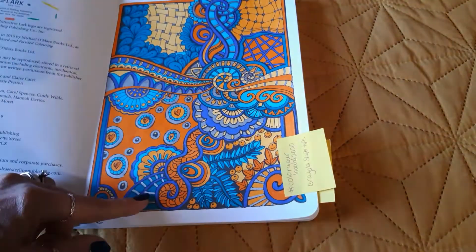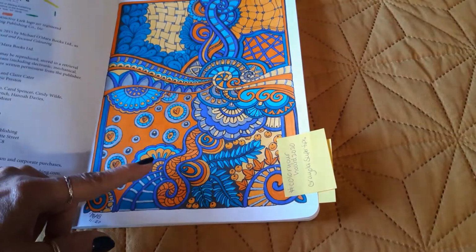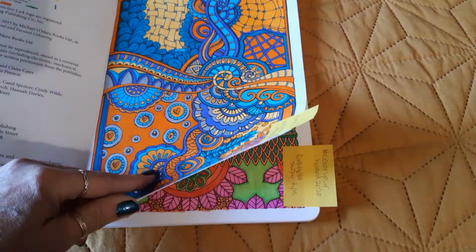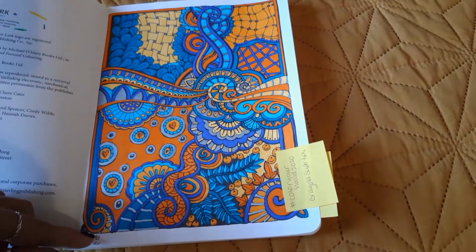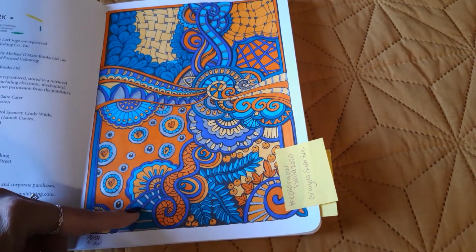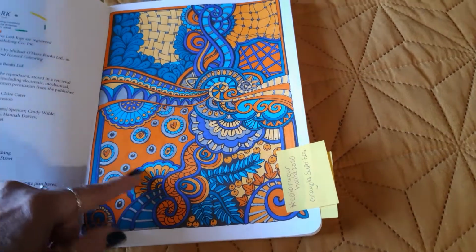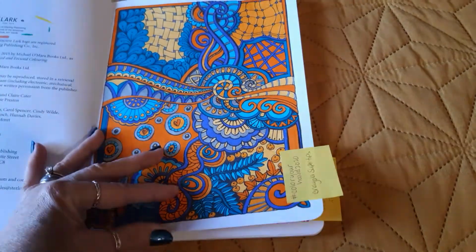But this is also for Color Your Hoard. I've had this book a very long time. And this is all done in Crayola Super Tips. There's nothing else on there, just markers. So that was fun to do. Usually I would go around the edges and put washi tape, or write some lyrics to whatever song was playing at the time that I was coloring this, but apparently I didn't do it that time. I must have been watching TV.